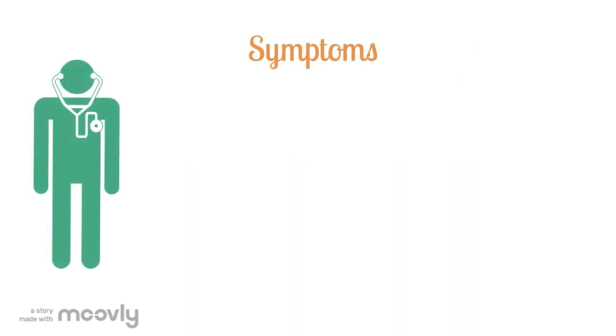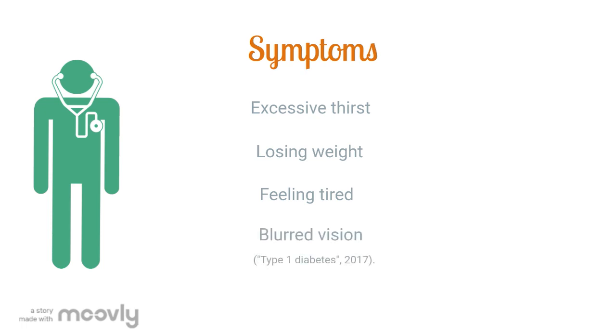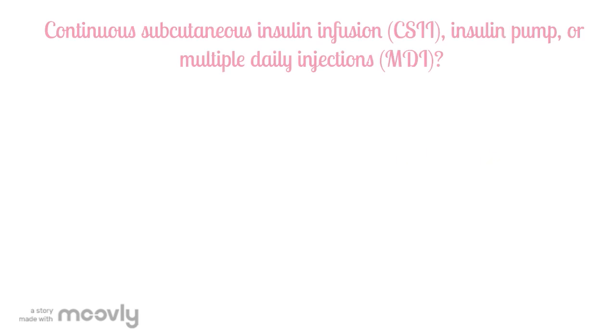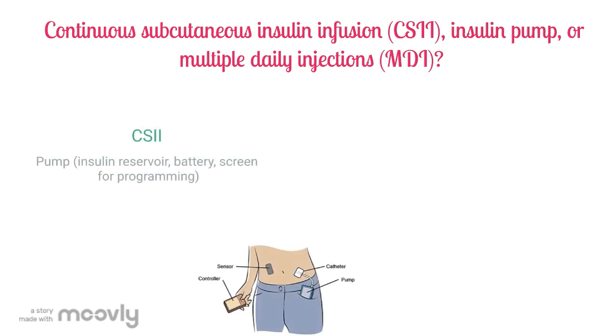Symptoms to look out for can be excessive thirst, losing weight without trying, feeling tired, and blurred vision. So now let's have a look at some treatment options. Continuous subcutaneous insulin infusion, insulin pump, or multiple daily injections. Insulin pumps are battery-operated, portable electromechanical devices used to deliver insulin into your subcutaneous tissue, normally into your tummy.